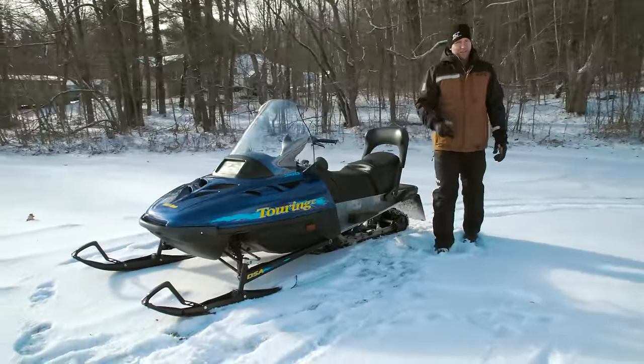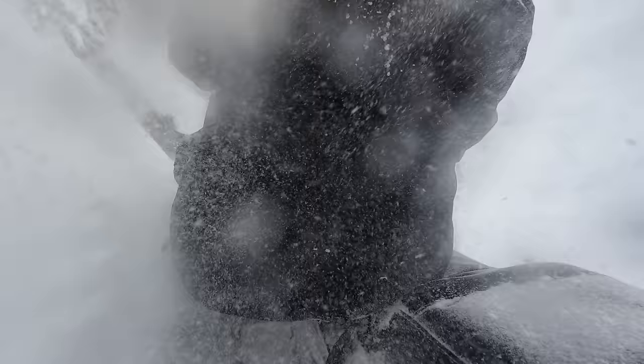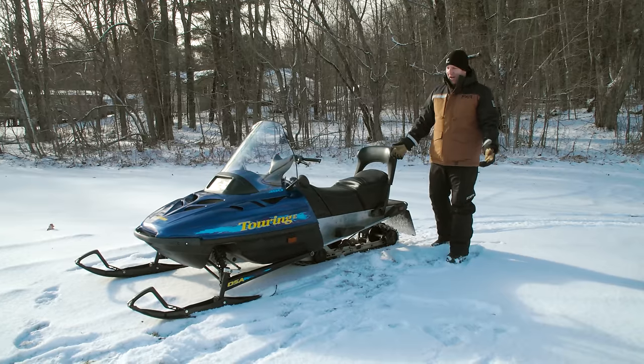You can put two kids on here and they can go out and have fun putting around the yard, around the lake, wherever they're going, or take it out on the trails because this will maintain trail speeds, no problem. Like I said, we updated the front skis on it, so now they're plastic instead of the steelies, so they're not gonna rust out.